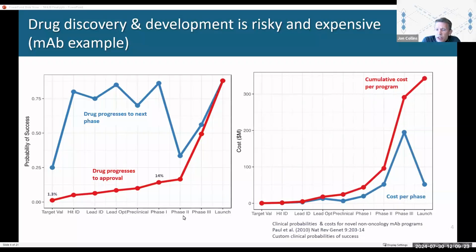On the right-hand side, this captures the cost by the same x-axis, the different phases of drug development. And I'll just focus on the red line. What you see from target validation up to phase one is that it's expensive. It can be up to $50 million. And again, I think at some point, for either early stage biotechs or academic investigators, government funding will get you started, but you will eventually need some other translational funding, investment funding, or partnerships with pharma. You will need it because it's really expensive and the attrition is high.